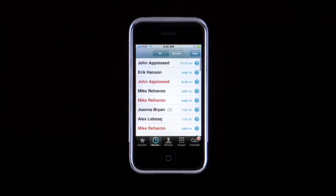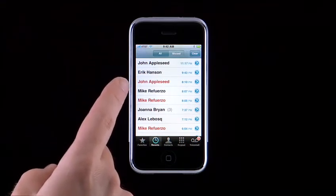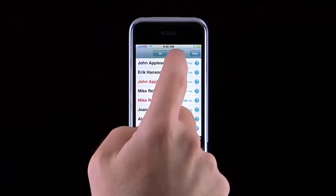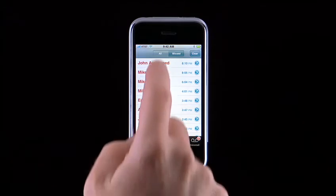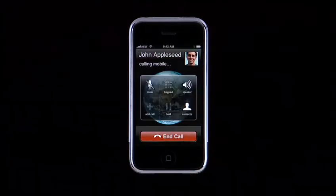Recents gives you a list of all the dialed, received, and missed calls. Missed calls are displayed in red, and tapping on the Missed button shows a list of just the missed calls. To return a call, just tap on the name.